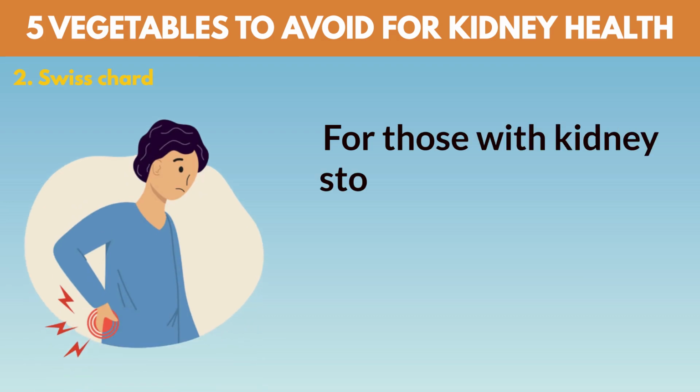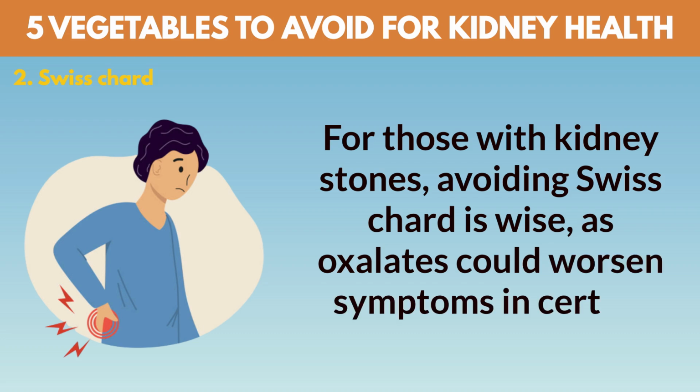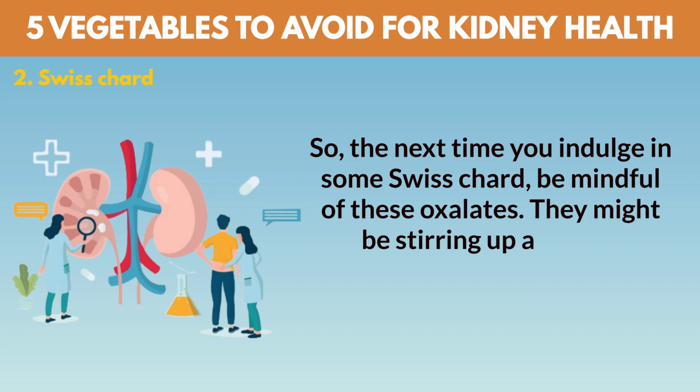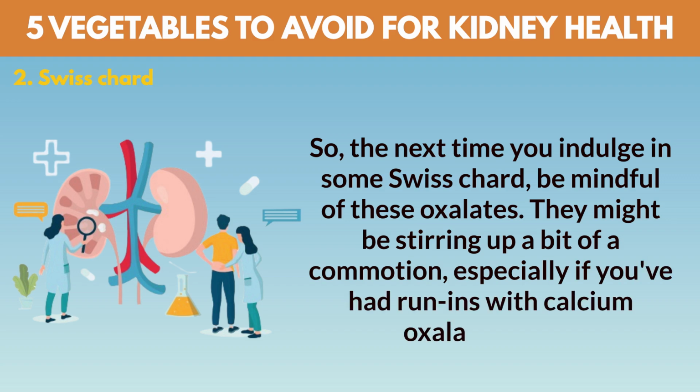For those with kidney stones, avoiding Swiss chard is wise, as oxalates could worsen symptoms in certain individuals. So next time you indulge in some Swiss chard, be mindful of these oxalates. They might be stirring up a bit of a commotion, especially if you've had run-ins with calcium oxalate stones.